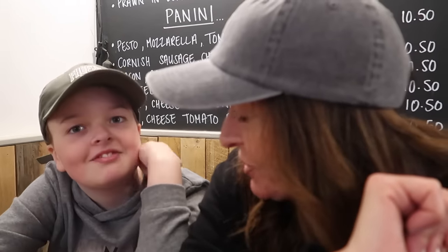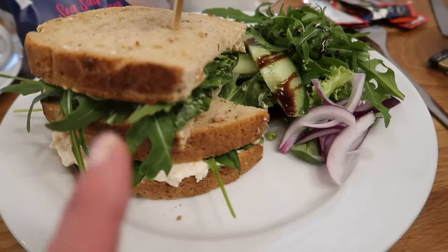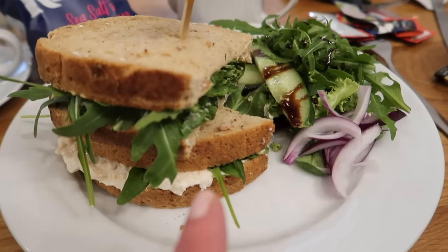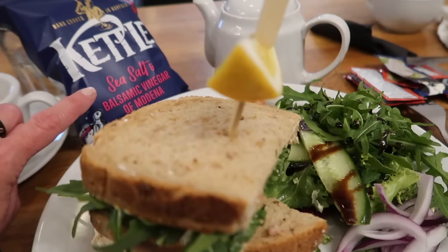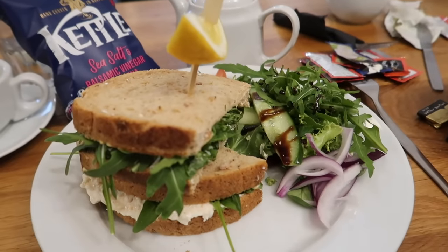Time for lunch. We're in this really cute little place, I think it's called Sky's Diner. We came here the other day and I wanted a Cornish crab sandwich, but they were out of crab. They actually have some today, so I'm going to have a Cornish crab sandwich, which I'm very, very excited about. Here is my Cornish white crab sandwich, and a packet of sea salt and balsamic vinegar crisps. Yummy.